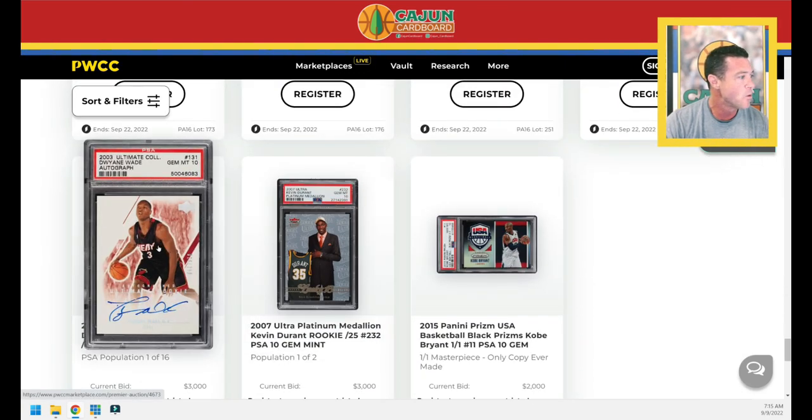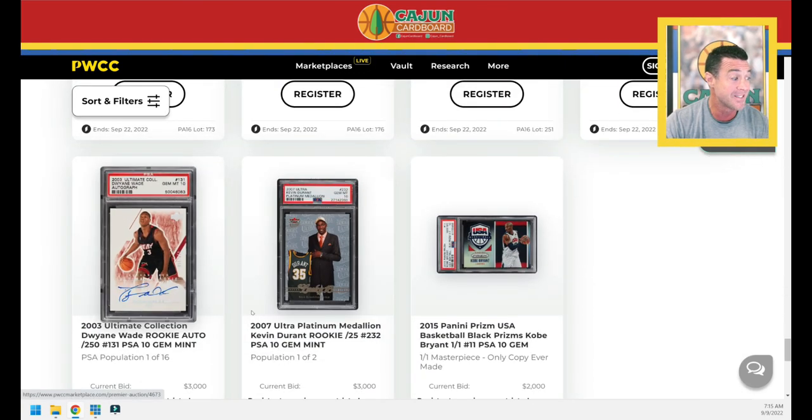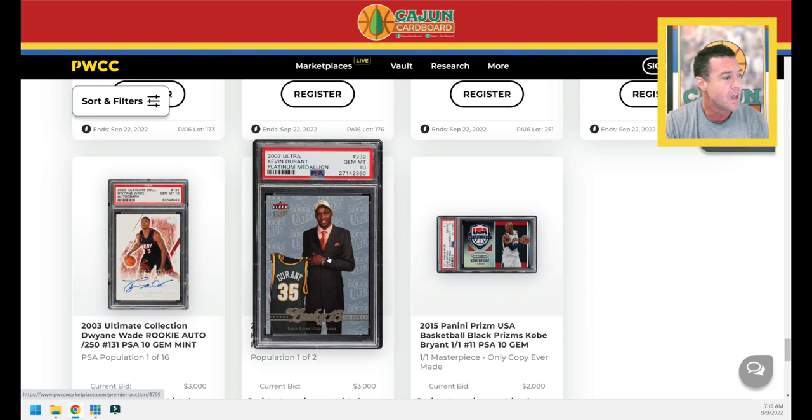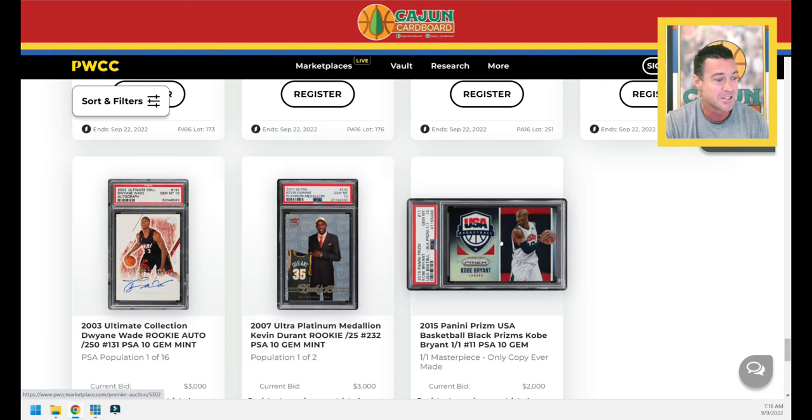Interesting. Dwyane Wade autograph, Ultimate Collection PSA 10, Pop 16 card. Dwyane Wade's cards have been on the dip lately. It might be a nice time to start a new PC, guys. And then a Kevin Durant Platinum Medallion PSA 10 rookie, Pop 2. God, no. The last 2 cards are nuts. Oh my gosh. Oh my gosh.